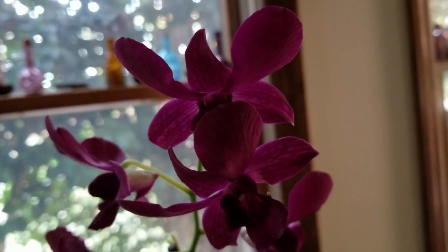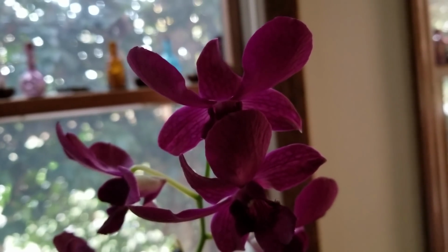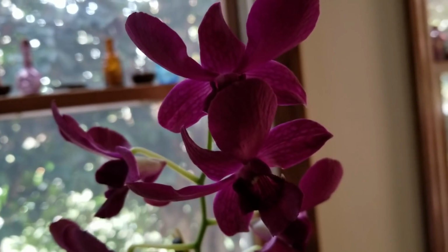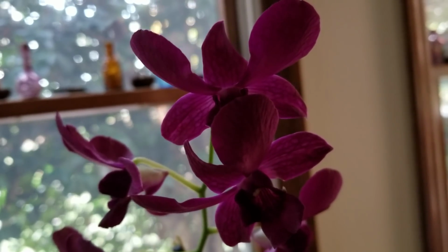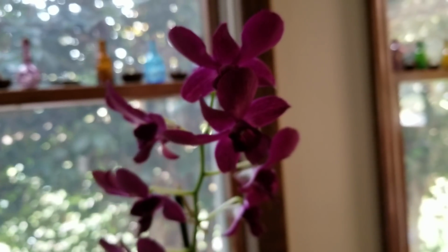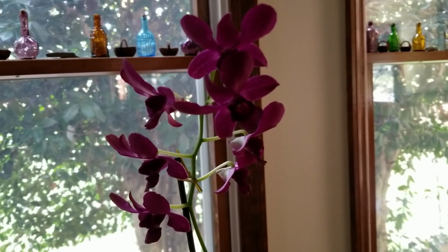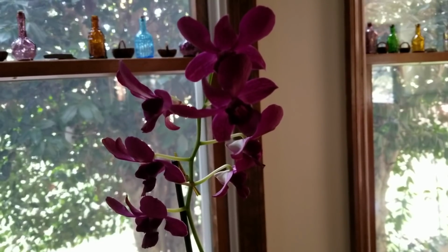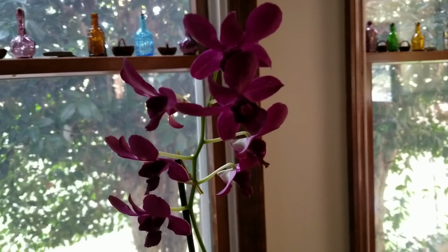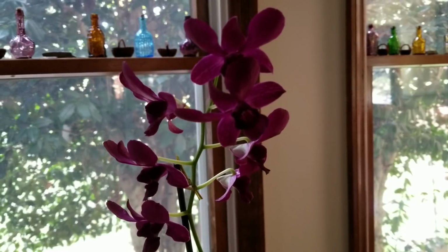And here's my beautiful no ID Dendrobium that is that deep. It's so deep plum that it's almost black. It shows up more red here, but I have to do close-ups of this bloom or it's just so dark that there's nothing for the camera to focus on. So this one is still in full bloom. Let me see if I can keep it in focus as I show you the entire spike. This is just absolutely gorgeous. At night, you can barely tell the difference from the blackness on the other side of the window from outside. You can barely see it. It's just so beautiful.